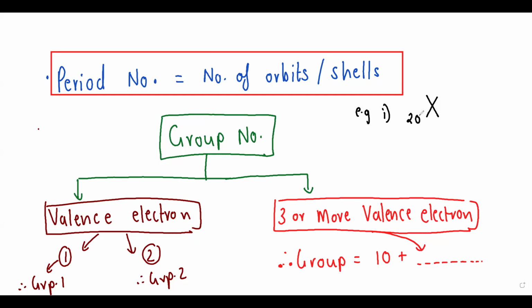So first, what will you always do? Write the electronic configuration. So what is the electronic configuration? 2, 8, 8, 2. So how will you get the period number? How many orbits are you having here? 1, 2, 3 and 4. So what is my formula for period number? Number of orbits or shells. So how many periods?